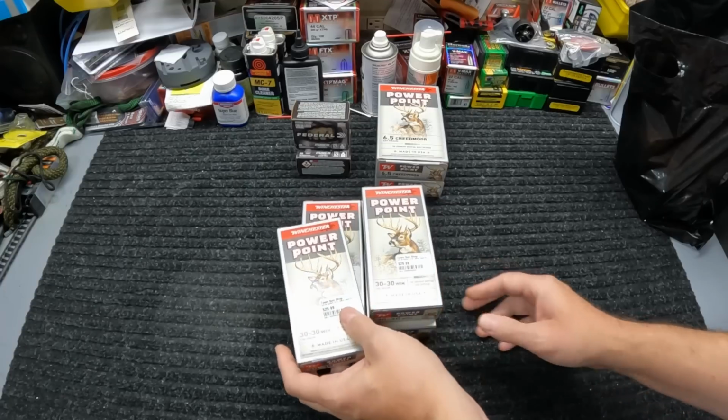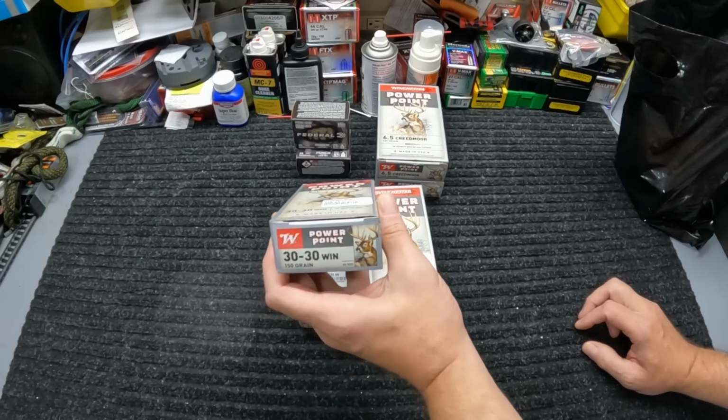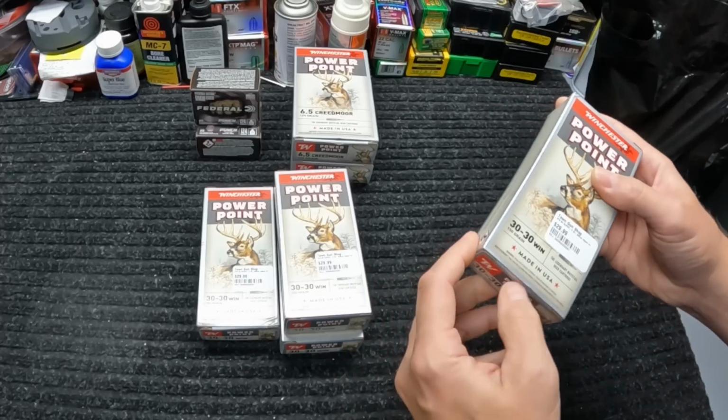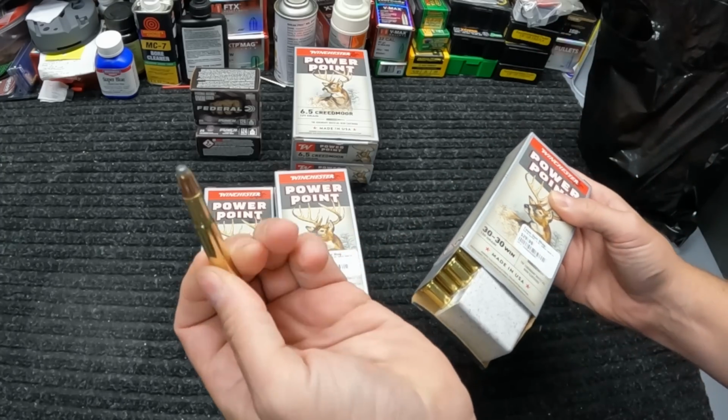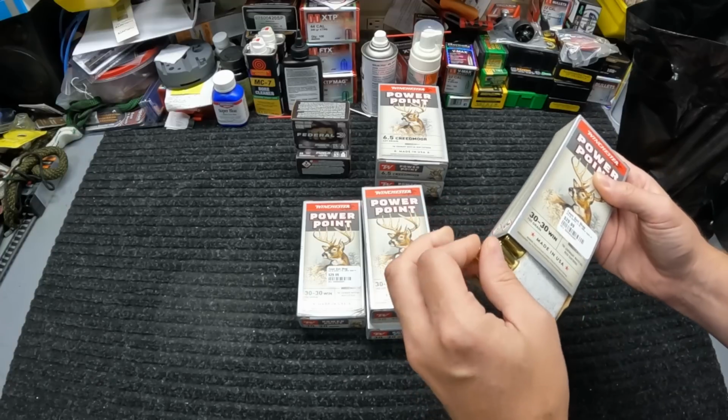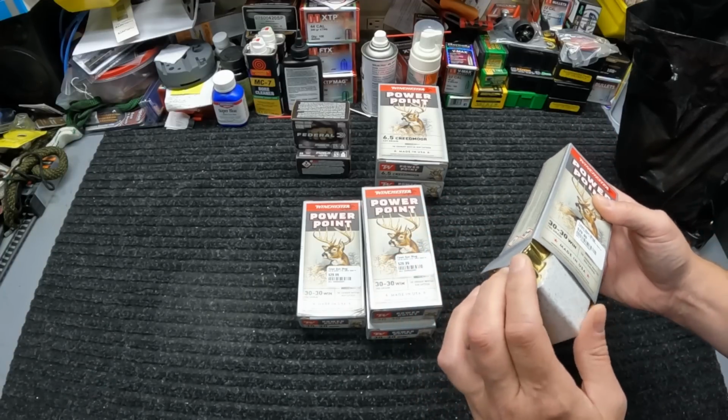First thing I did was pick up 4 boxes of this Winchester PowerPoint 30-30, just regular 150 grain. Again, it's basically the same stuff as that 6.5 Creedmoor, just soft point 30-30 rounds. So like I said, I got 4 boxes of this. This was $29.99 per box.